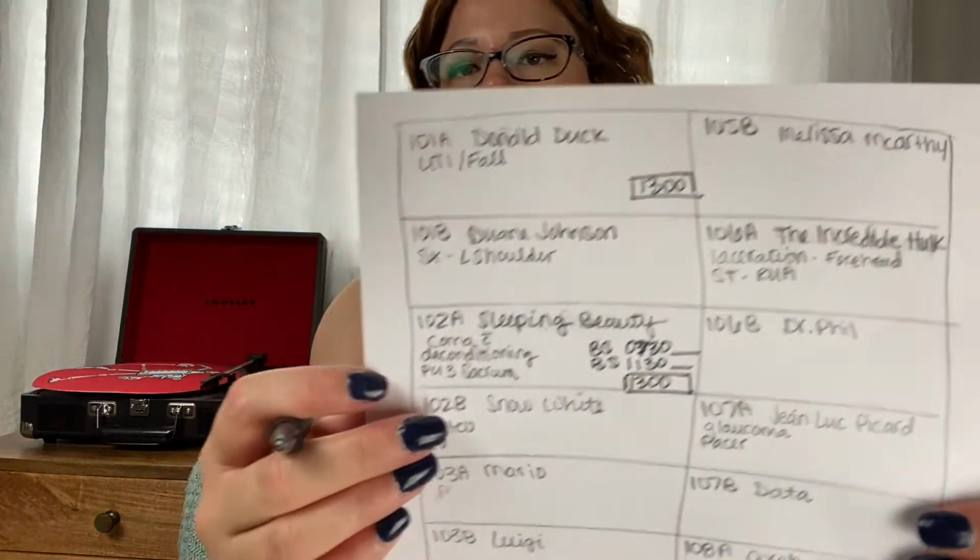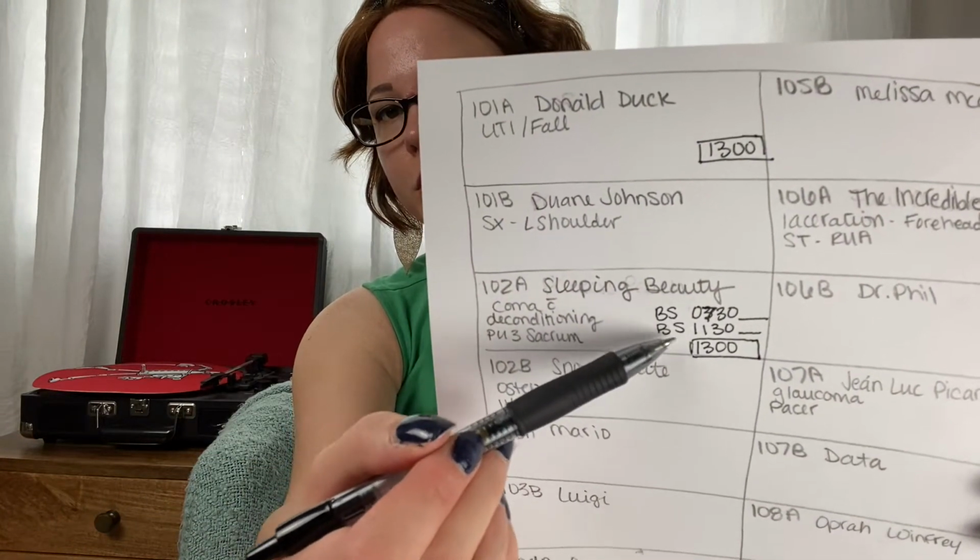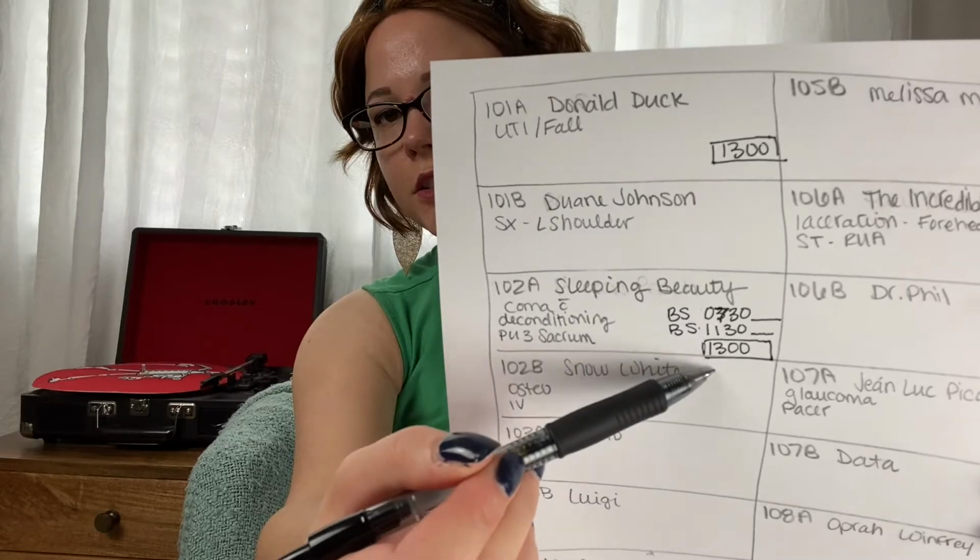Now, 102, Sleeping Beauty. She's got a few meds. She's also diabetic, so we gotta get her blood sugar. We need to do it before breakfast, before lunch. Dinner doesn't matter because we'll be off at 3, right? She does have 9 a.m. meds and a 1300 med. So I write it out right there. I messed up a little bit, but that's 0730 blood sugar, 1130, and then a 1300 pill.